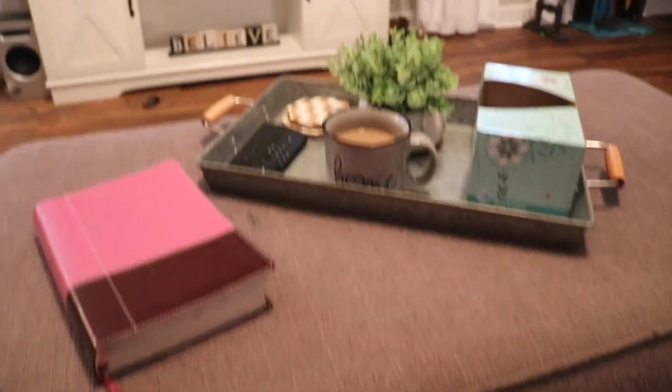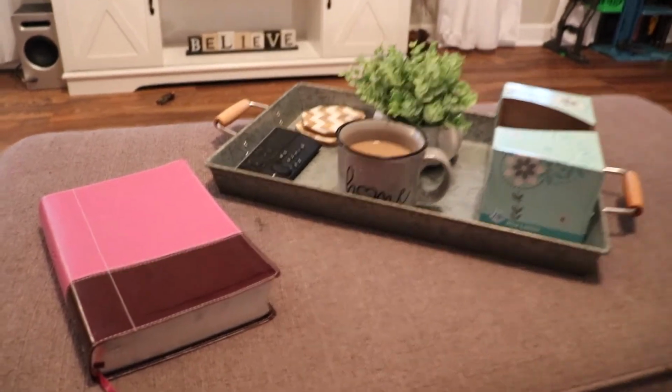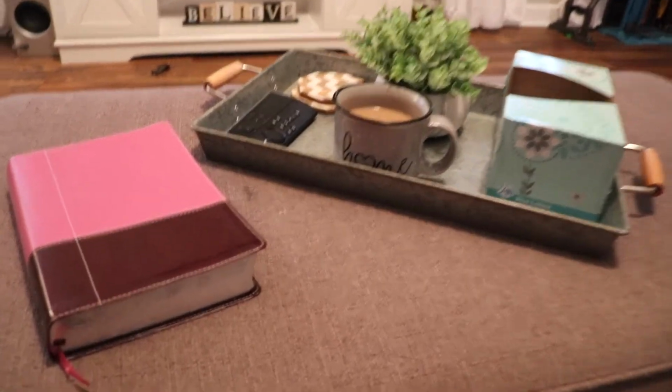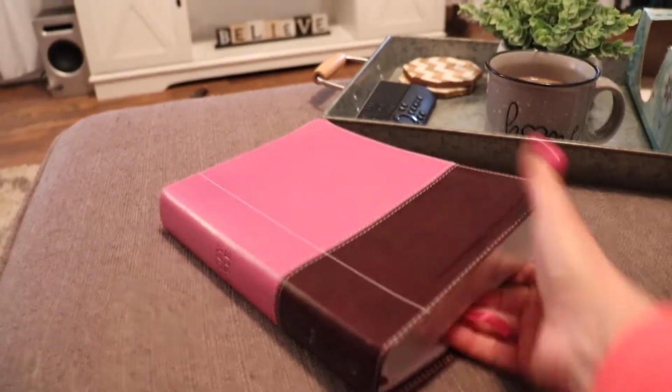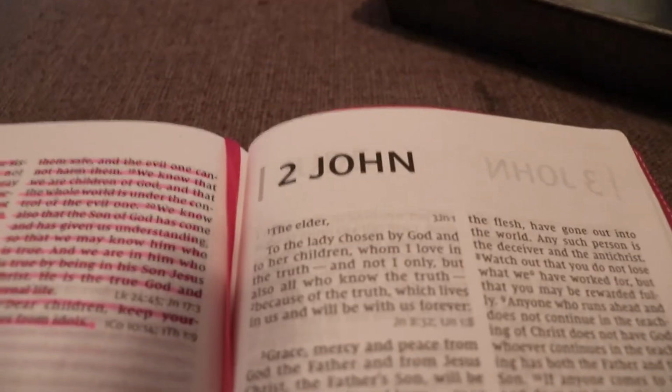All right, you guys, what I normally do now after I finish getting all of Parker's lesson ready for the school day is come out and have my quiet time, finish my coffee and read my Bible. So let's see, where am I at? I am in the book of 2 John.